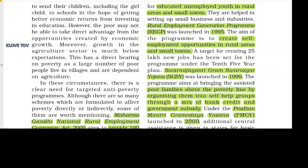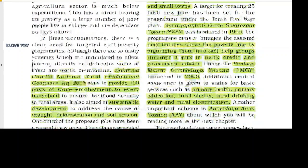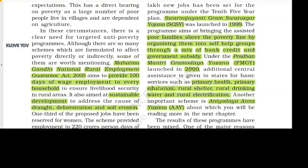However, the poor may not be able to take direct advantage from the opportunities created by economic growth. Moreover, growth in the agriculture sector is much below expectations. This has a direct bearing on poverty as a large number of poor people live in villages and are dependent on agriculture. In these circumstances, there is a clear need for targeted anti-poverty programs. Although there are so many schemes which are formulated to affect poverty directly or indirectly, some of them are worth mentioning.